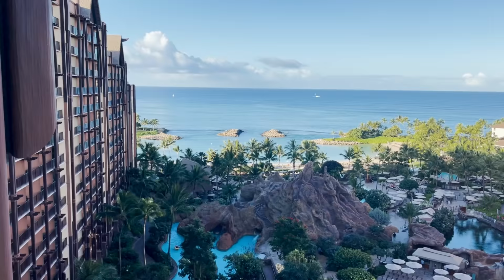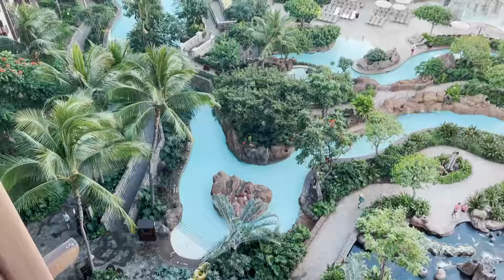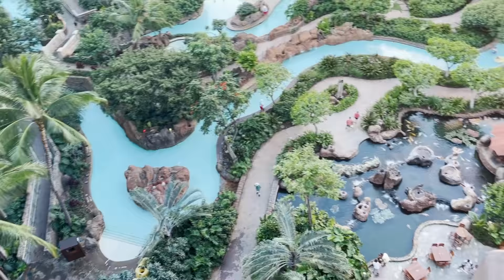I thought I would end this video by showing you the view from our room so you see the whole resort. As you see down there is the lazy river. That's where the water slide's going now. You can see it right down there. The lazy river continues on down below. See that they have little water that sprays on you. There's the koi pond where they have the koi right there.